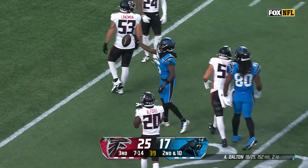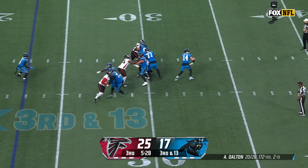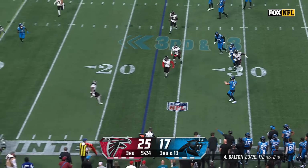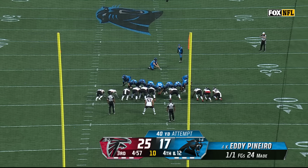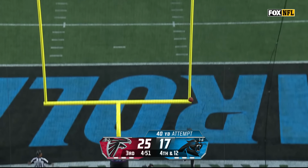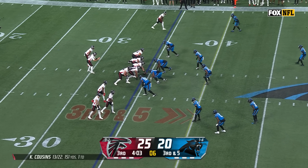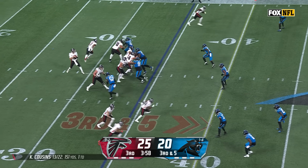Another Panther first down. I think you're going to get coverage again. And he's got time if he can find somebody on the move. Dalton has to keep and go out of bounds. This will be a 40-yard attempt to get to within five. And Eddie Pinheiro slides that one through. They got that three receiver look at the bottom of the screen again. There's your bunch that you talked about.